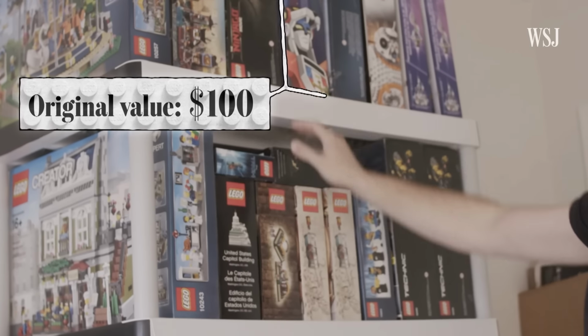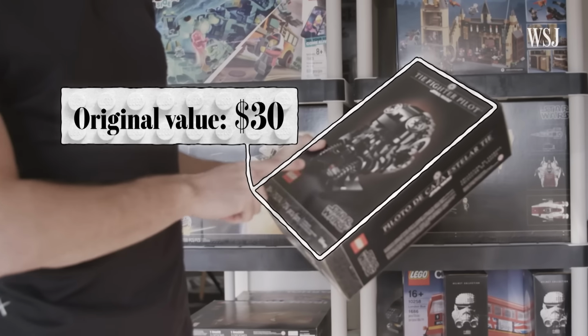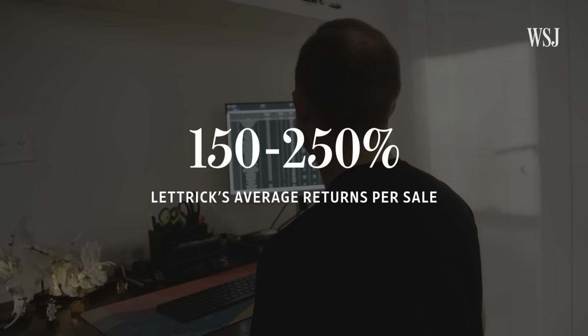You know, LEGO Tron up here, more in the $300 to $400 range. This LEGO TIE Fighter, $200 a piece is what these are selling. The returns that I typically will see is somewhere between 150 to 250% on a LEGO set.